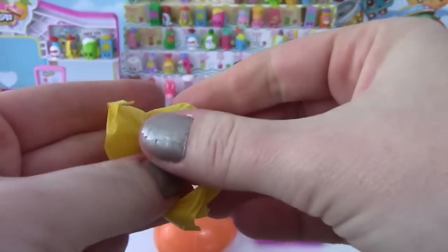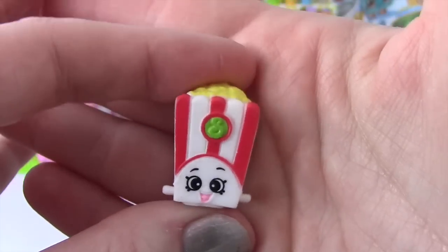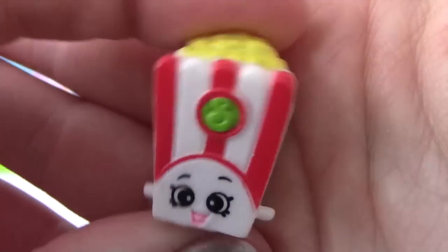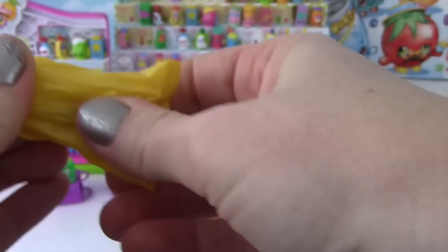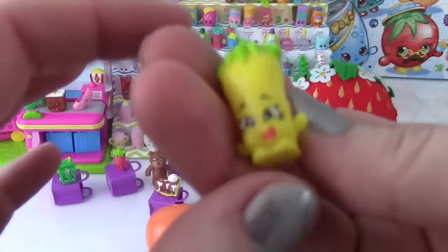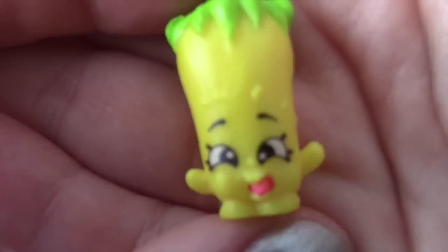All right, this guy's already looking familiar to me. In Sweet Treats, it is a Poppycorn. And Poppycorn is a common. We get him a lot, and he's super duper cute. All right, guys, let's see who else we have. Oh, from Fruit and Veg, it is the yellow Silly Chili. Silly Chili is also a common, and Silly Chili says, blah!